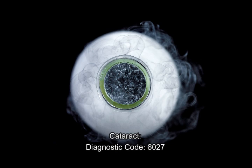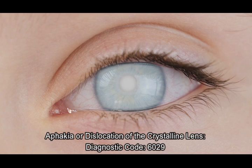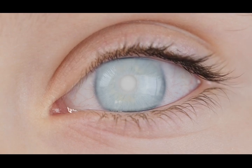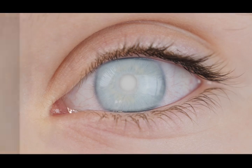Cataract, diagnostic code 6027. Preoperative, rated under the general rating formula for visual impairment. Postoperative, if a replacement lens, pseudophakia, is present, it's evaluated under the general rating formula. If there's no replacement lens, it's rated based on Aphakia, diagnostic code 6029. Aphakia, or dislocation of the crystalline lens, diagnostic code 6029. Aphakia refers to the absence of the eye's natural lens, usually after cataract surgery. It is evaluated based on visual impairment, with a minimum rating of 30% for unilateral or bilateral cases. The impairment level is elevated by 1 step.